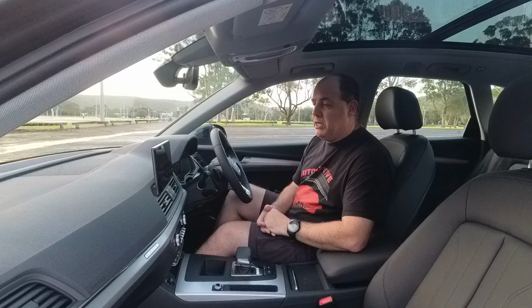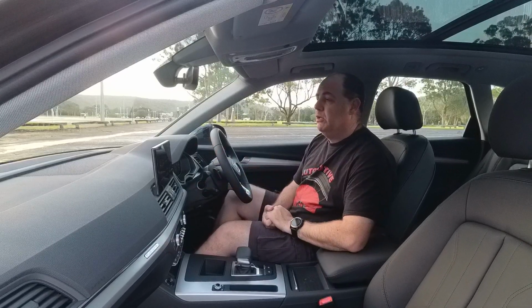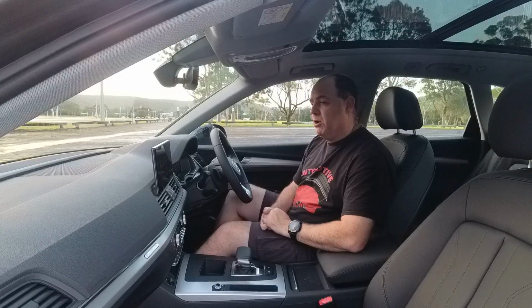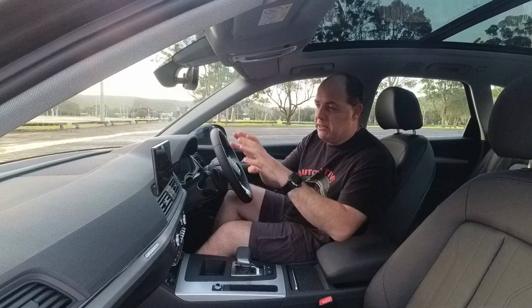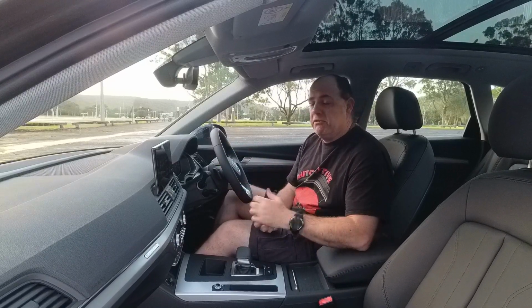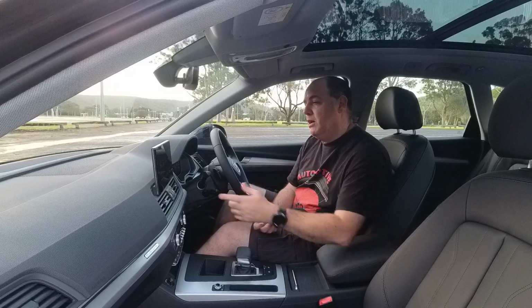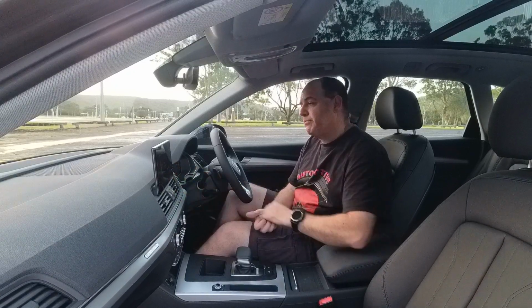Alright, so the media center. Now, like I said before, the media center, a lot of other cars have it built into the dash, and I'm sure Audi will too eventually. So at the moment, it's, I guess, a little outdated in that sense where it sits on the top of the dash, but it still is a really, really good system, and the swipe function is second to none.